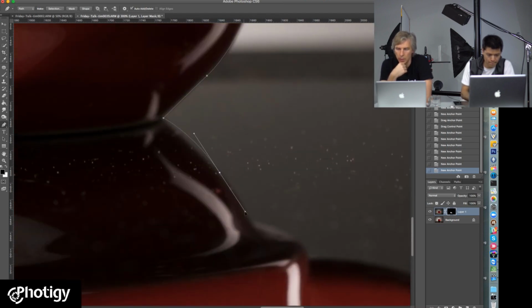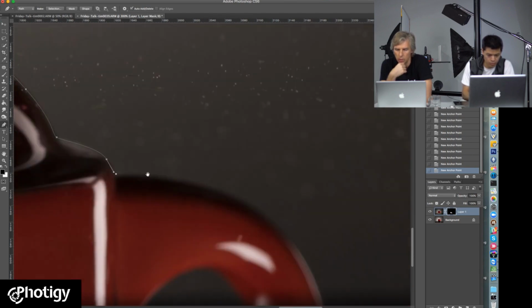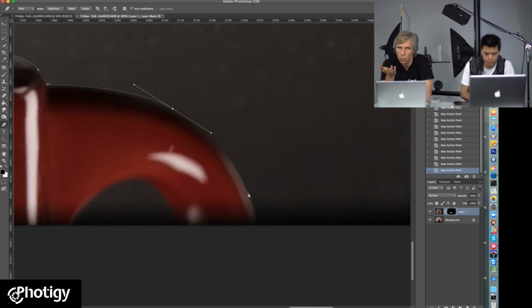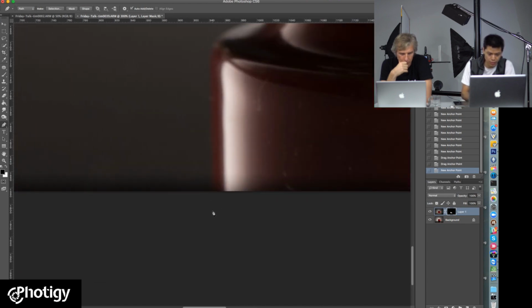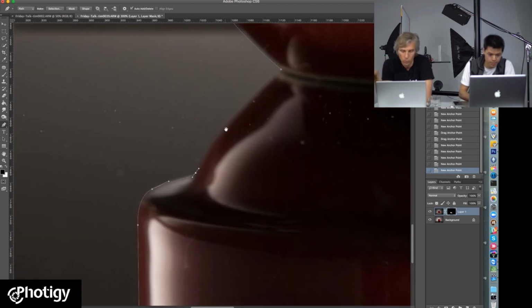Anna asking, can you open JPEG with Camera Raw by changing Photoshop settings? You can open JPEGs with Camera Raw. Yes, you can open JPEGs, definitely. But you can't really edit JPEGs. We try to avoid working with JPEGs because you're losing most of the information. If you're Photigy members, I have a little talk on RAW versus JPEG on Photigy, and you can find that. I explain the difference between RAW and JPEG and why we don't shoot in JPEG. There is a big difference, especially when you do Photoshop work.